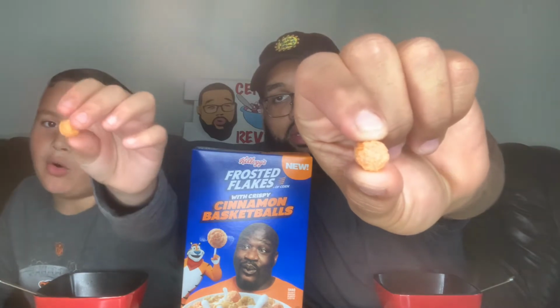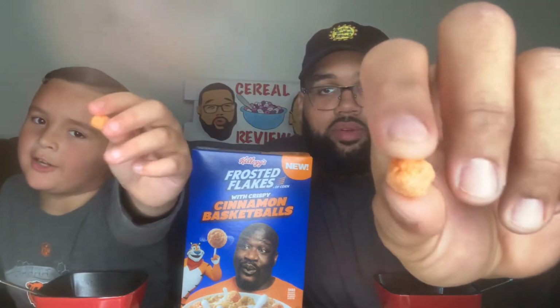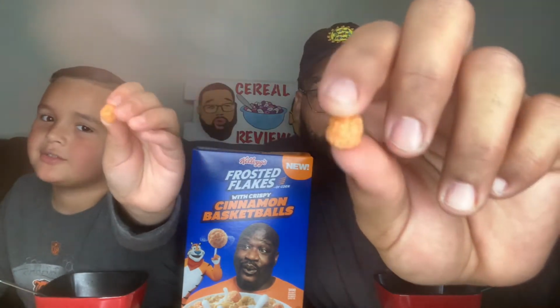So I just looked in my bowl, and it looks like they're orange. I thought orange like basketballs, but I thought they were gonna be like brown because they're cinnamon. You can't really see the exact color on the box. They're bright orange, and they almost look like little Cheetos. You can see the dusting of cinnamon on them. It doesn't fall off on your fingers like a Cinnamon Toast Crunch coating, but it's baked in there.